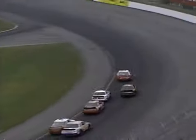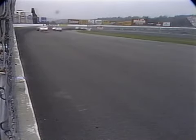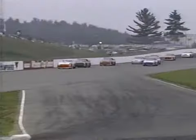Down into turn 1, we're back under green. Kelly Moore up the outside, and now Bobby Dragon goes to the high line around Bessie.